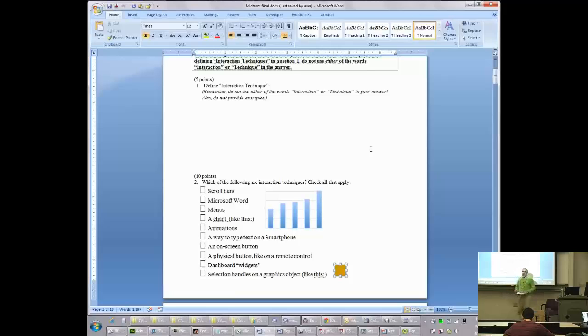Dashboard widgets, people were confused by that. It was explicitly in lecture 1 where it says that dashboard widgets are not examples. It's basically a whole application. They just use the word widget. And then selection handles is yes.